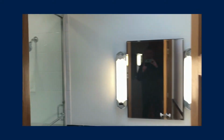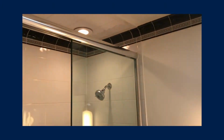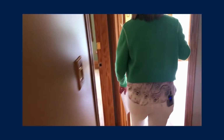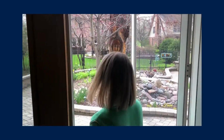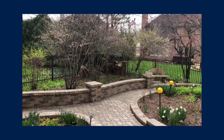Just stunning bathrooms. Look at that tile around the ceiling. Again, another skylight. This room here can be used as a bedroom, but would have originally been used as a small office space. And look, you can just walk right outside and enjoy the beautiful weather here, nice fresh air and nice view of the backyard and all the amazing landscaping. There's an irrigation system as well.